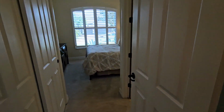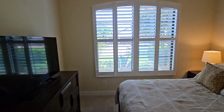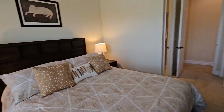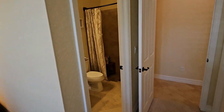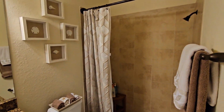So as we walk into the Stanford, directly to our left is going to be the first guest bedroom here. Notice the nice plantation shutters on the windows. And then this room also has the ensuite bath, which is really nice. So you get the singular sink, the commode, and the standalone shower there.